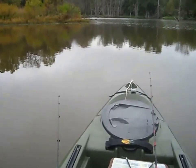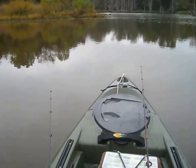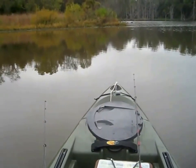We've had a lot of rain. It's only 55 degrees and it's been misting rain all morning. The wind's out of the northeast. It's going to be tough, but we're going to work at it.